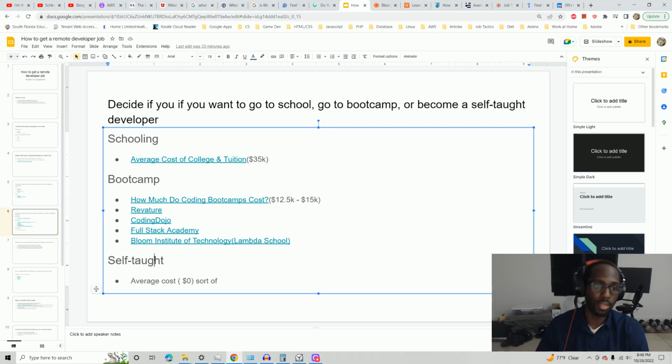And the last idea is self-taught, which costs $0, sort of. But the thing about it is you don't really have connections, and you're not guided by anyone. You are just finding information sporadically. You don't have a mentor or a teacher. You are your own teacher.